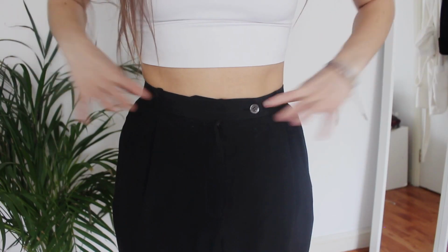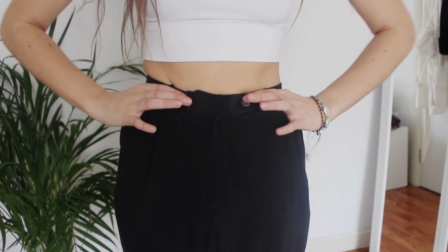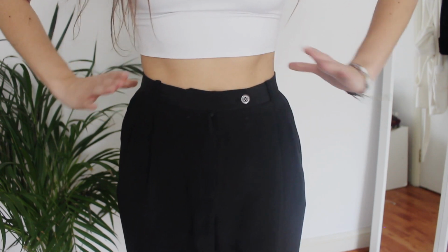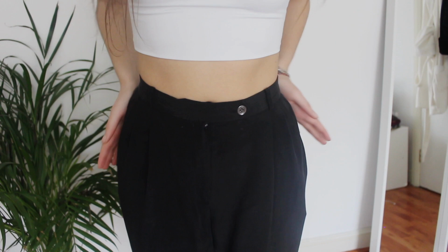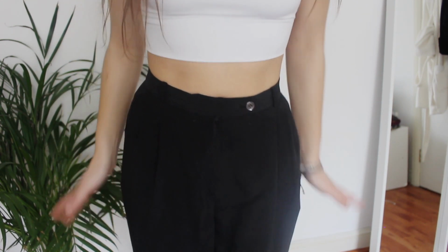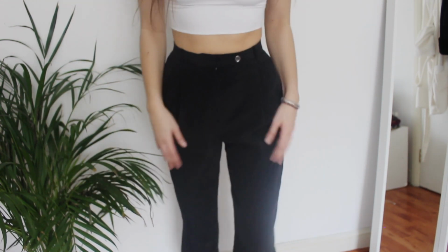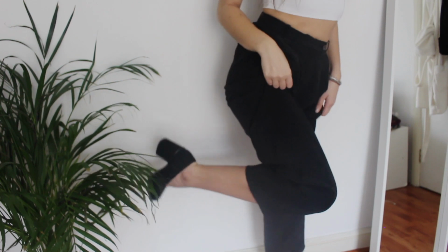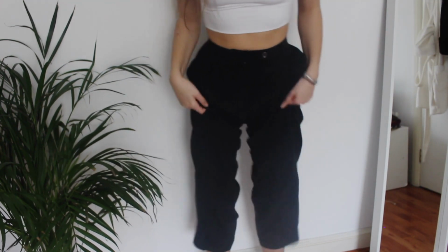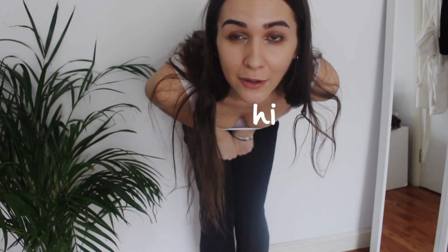They are also made from a fantastic material. They have this very thick line here, which makes my waist look so much better. And then it's going like this, so it kind of creates these shapes that I don't really have. And then the bottom of the trousers looks like this. They are just very classic kind of vintage trousers, but genuinely I am so obsessed with them.